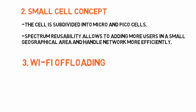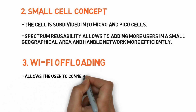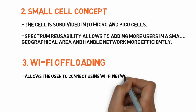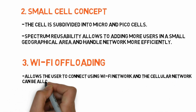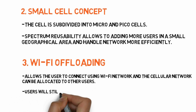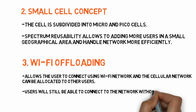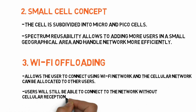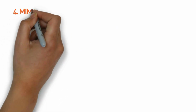Wi-Fi offloading. Wi-Fi offloading is one of the main features of future networks because it allows the user to connect using the Wi-Fi network and the cellular network can still be allocated to other users. It will be sustainable for some places where cellular network quality is very poor and users will still be able to connect to the internet without a cellular reception.